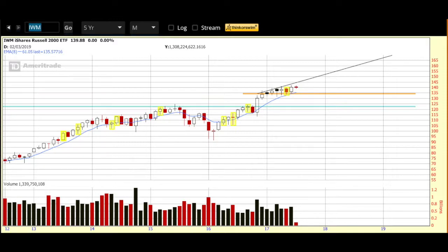We always start off with a big picture view with the IWM, which is the ETF for the Russell Index, and we take a look at it on a 5-year monthly time frame. We've been paying particular attention to this wedge pattern that's been forming on the monthly chart. On the Russell, this blue line is our more long-term area of support and resistance, but this is the area that we're really focusing on here.